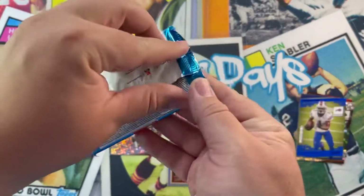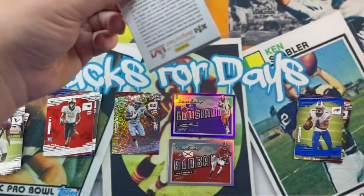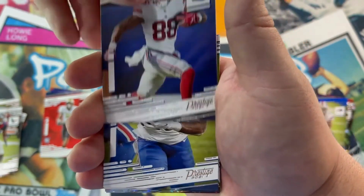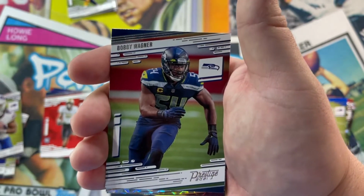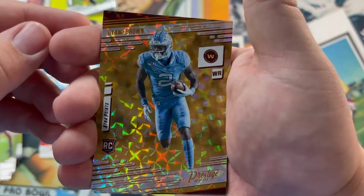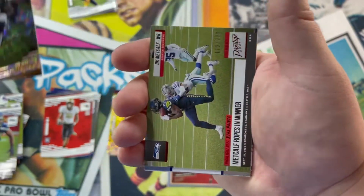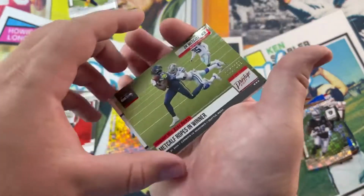All right. We'll save that auto. I don't know what it could possibly be. I'm hoping something decent, like in part two, which you guys should really check out. Evan Engram. Zach Moss. Bobby Wagner. Brown, very nice. Okay. Hyper action Brown. Josh Jacobs. Hyper. Leave him with the vets over there.